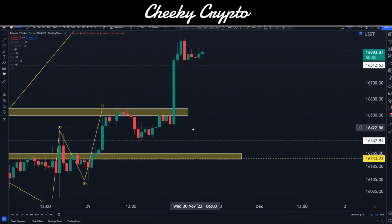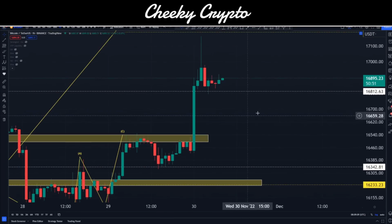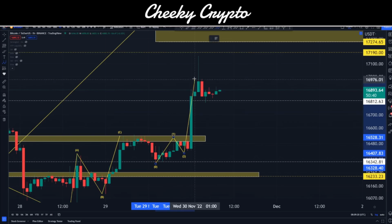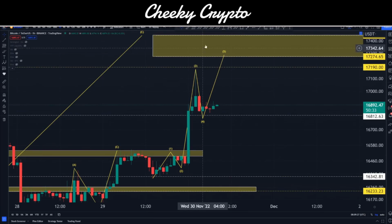Okay, so we come down to this area and then we go up, and it looks like we're going up in a 5-wave pattern. This could be done, it could be complete. I just don't think it necessarily is. I think actually we're going to be going up one more time. So it looks to me like we've kind of done this. We come up here, this being our wave 3, this being our wave 4. We come back up and of course we enter into our yellow box area this way.